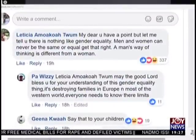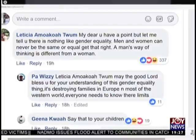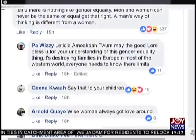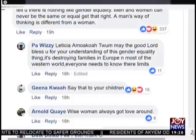Letitia Amwakwa Chum says, my dear, you have a point, but let me tell you, there is nothing like gender equality. Men and women can never be the same or equal. Get that right. A man's way of thinking is different from a woman's. Okay. Pat Wizzy responds to Letitia, saying, may the good Lord bless you for your understanding of this gender equality thing, but it's destroying families in Europe and most of the Western world. Everyone needs to know there are limits.